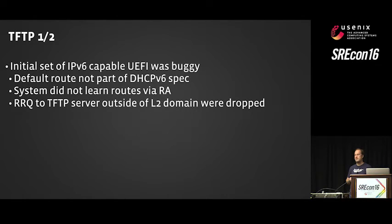And all the testing in the labs had been done with the TFTP server on the same subnet. And when he got a /64, he was like, why wouldn't it be in the same subnet? So that was a big problem for us.